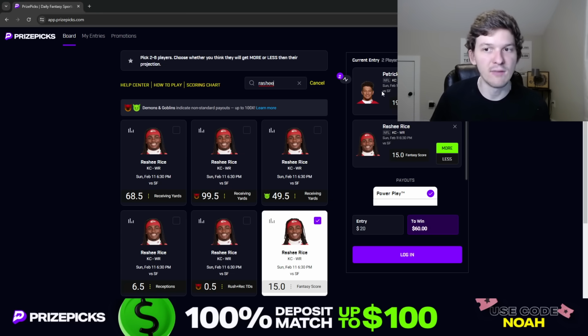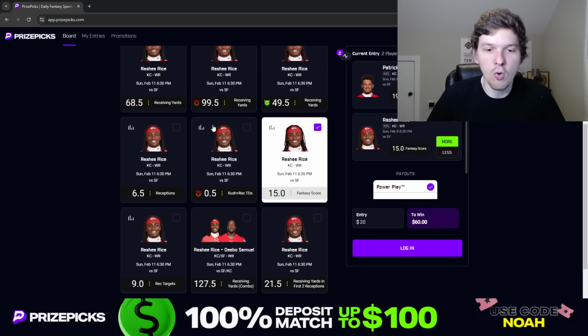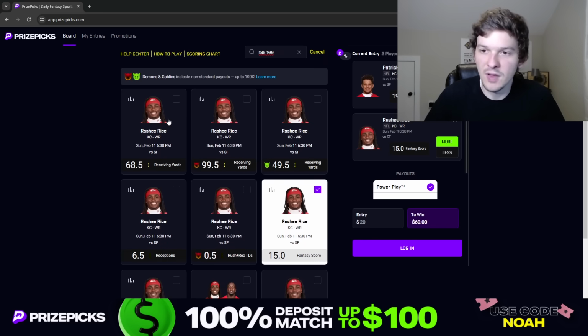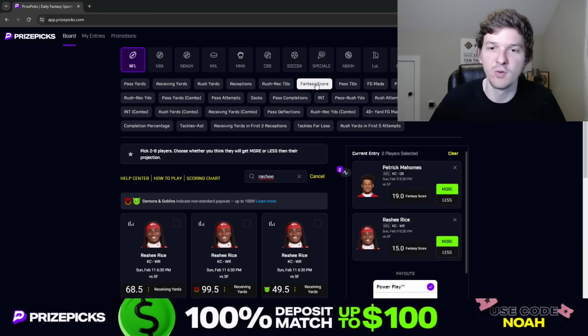On Prizepicks, we're obviously getting them at a lower line. So I definitely like the over on both these guys, correlating them together. Just think with Mahomes, especially if Mahomes does throw for like 250 yards and 2 touchdowns, if one of those touchdowns goes to Rashee Rice, there's going to be a very good possibility that we cash both these 2 plays together. So that's what I like as our first 2 plays for this game. Again, doing a little correlated stack there.